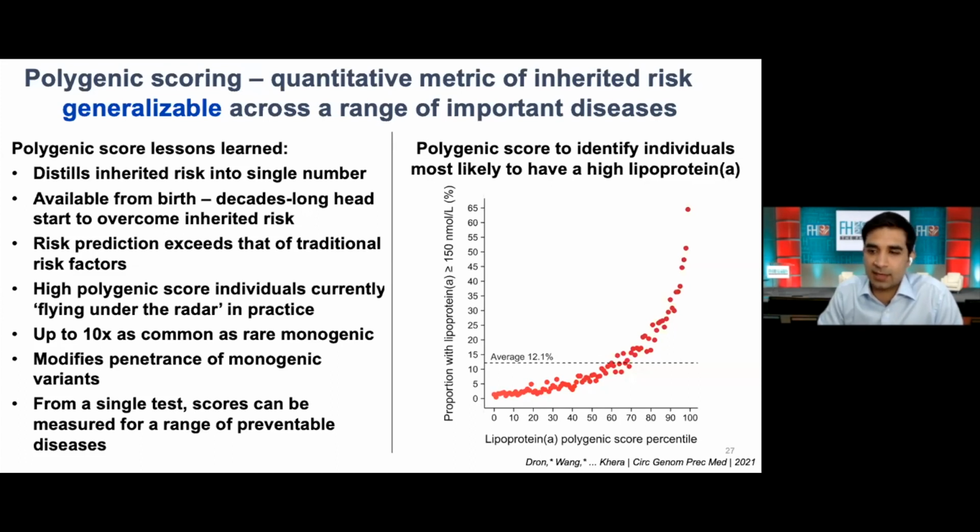And what it really says is that in a future where many people have genetic information, we can use a test like this as a clue for doctors to say, you know what, maybe I need to measure lipoprotein A in these individuals because it may be an important driver. And this will become increasingly relevant because there are some medicines in development that are specifically targeting lipoprotein A, which we'll get data for in coming years.